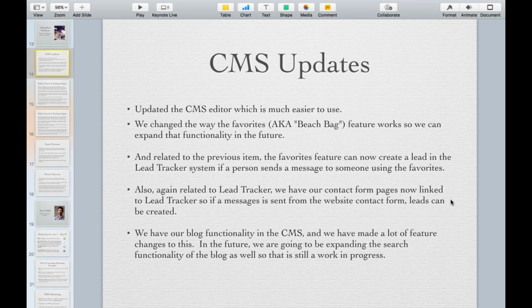We also changed the way the favorites, aka the beach bag feature, works, so we can expand that functionality in the future. And one of the ways we're expanding that functionality is in regards to lead tracker. Michael mentioned the lead tracker functionality, and this will tie into that. If you have the lead tracker functionality turned on and someone was to send a message through the favorites to someone else saying, hey, take a look at these properties that we've added to the favorites, that will generate a lead within the system.